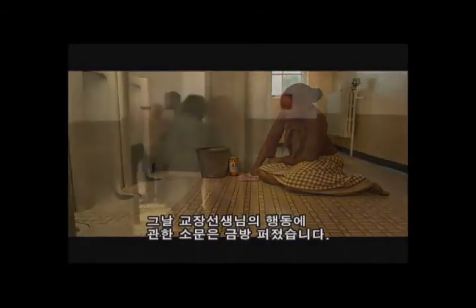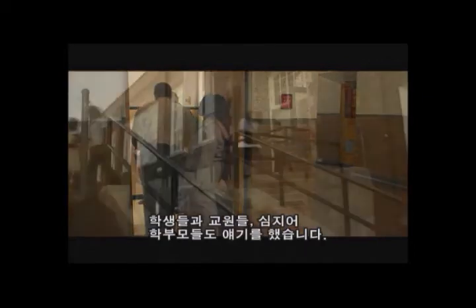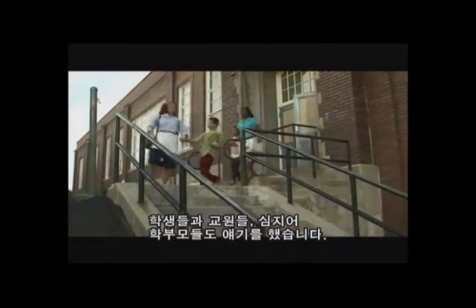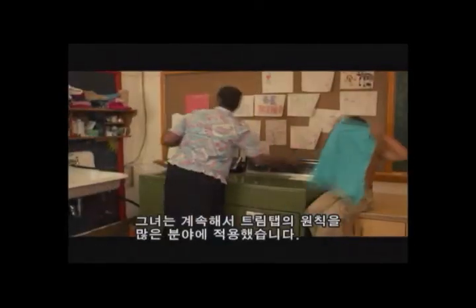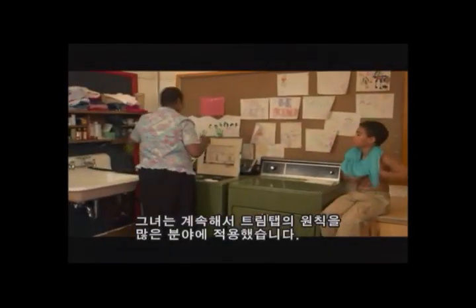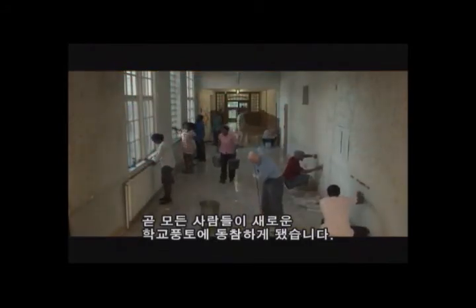Word spread quickly about the new principal's action that day. Students and faculty alike, even parents were talking. Even out in the community they talked. She continued to apply the trim tab principle in many ways. Soon everyone was involved and engaged in the new school spirit.